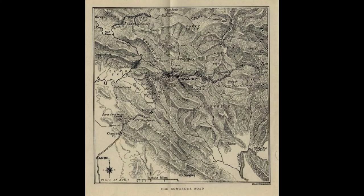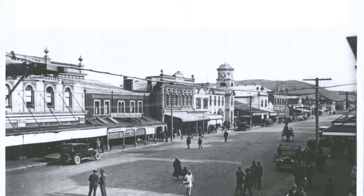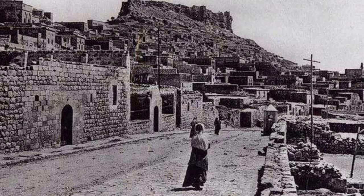The roading project was commissioned by the British, who at the time had a mandate over Iraq at the end of World War I and the fall of the Ottoman Empire. The contrast between Hamilton's hometown of Waimate and Kurdistan of the 30s could not have been more stark. Even today, this region is considered remote.